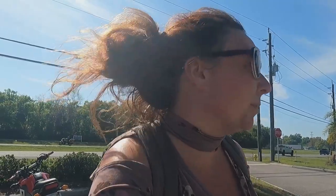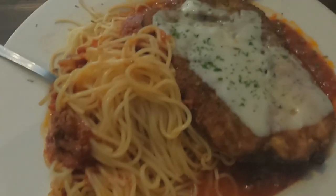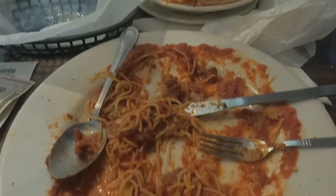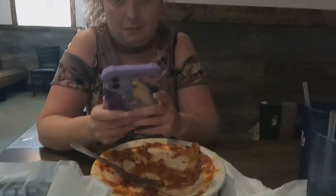The food is really good and the prices are good. Oh yeah, some pasta. Oh, chicken parm. And I got big ziti's. You like it? Looks good? Bam, and just like that, it's all gone. Where'd it go, Samantha? In my tummy.